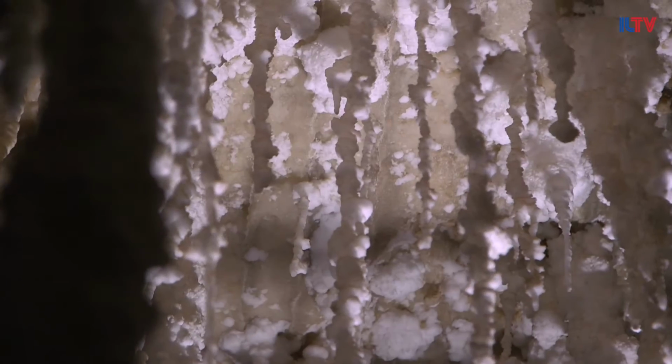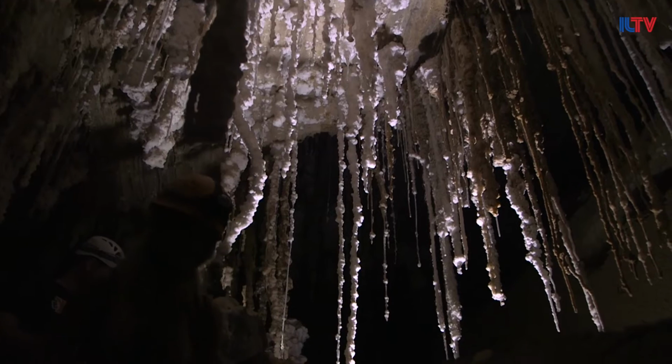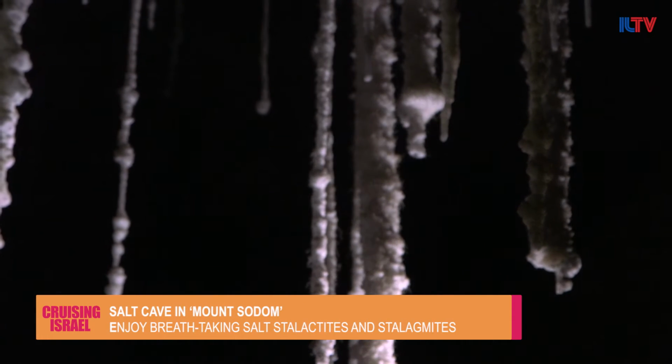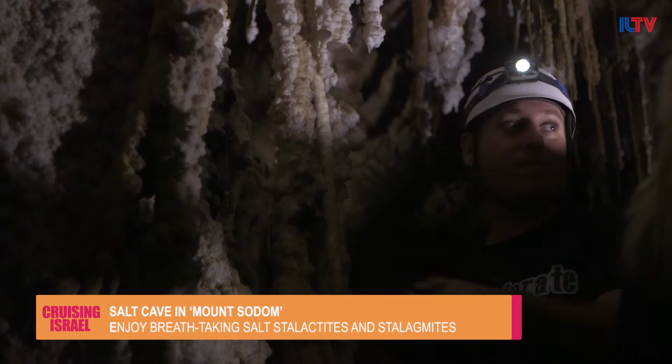Okay, so we are actually inside a pit, which shows exactly how salt caves like these are formed. Water flowing from outside a mountain, usually rainwater, enters the salt itself and starts to carve inside, because it is looking for a way out towards the lowest place on earth, which is the Dead Sea.